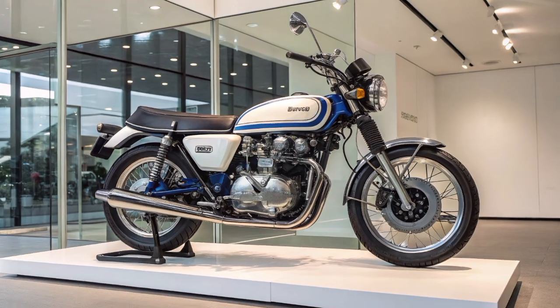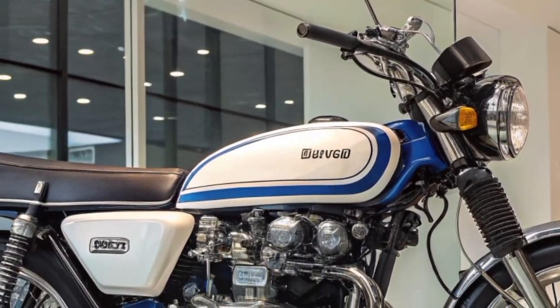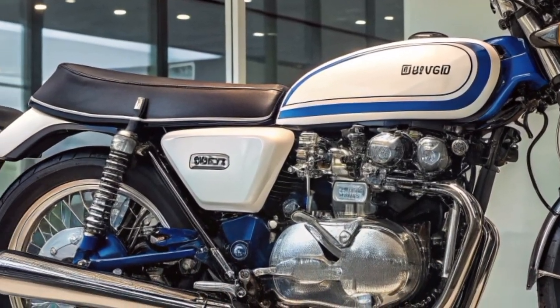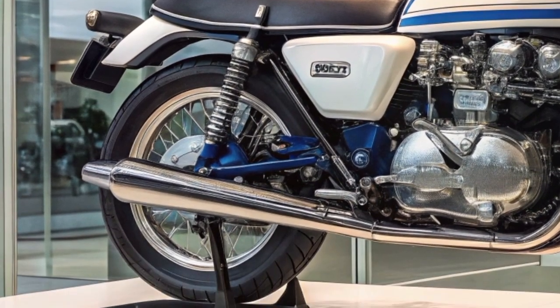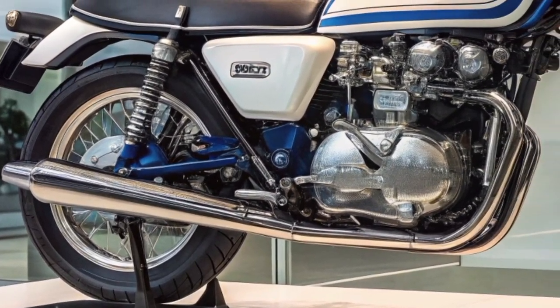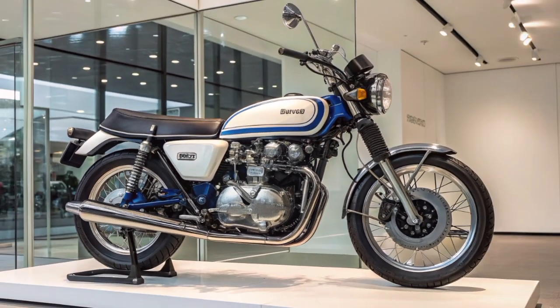It wasn't just transportation, it was freedom, adrenaline, and rebellion wrapped in a slim, two-stroke package. For many enthusiasts, owning or even just riding an S2 Mach II is like stepping back in time to the golden age of motorcycling, when performance and personality mattered more than specifications on paper.